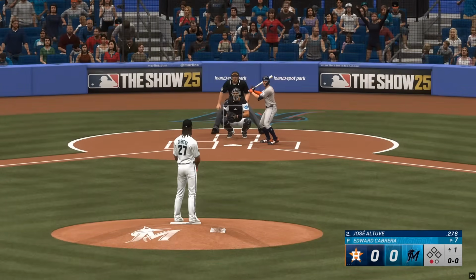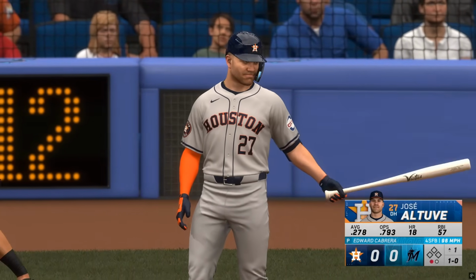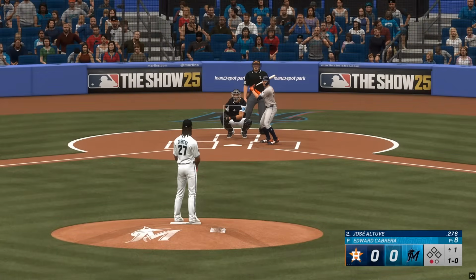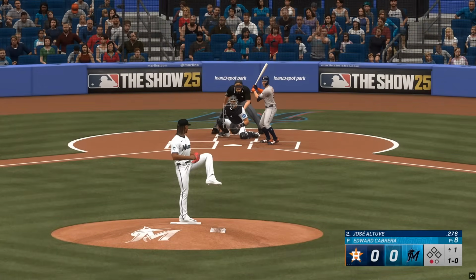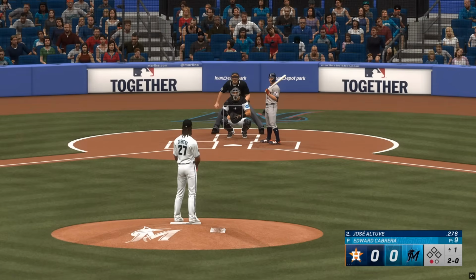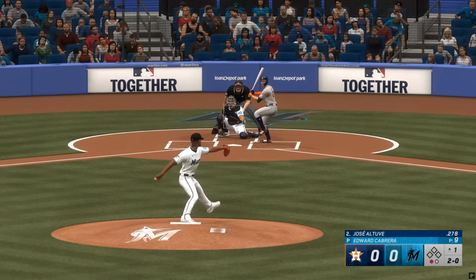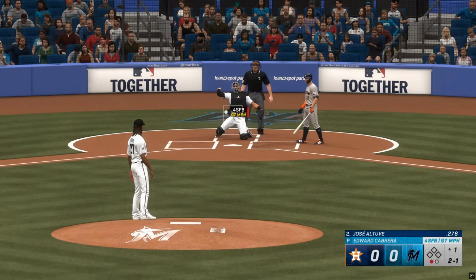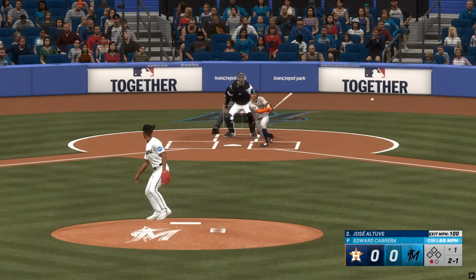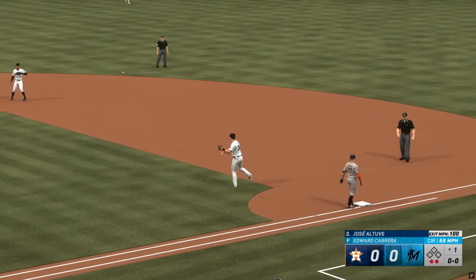Jose Altuve up to hit here. And the first pitch misses for ball 1. Cabrera, in his 3rd season, features a changeup, a four-seamer, a curve, a sinker, and he works in a slider. And that's a little bit high. And now 2-0. 1 out, bases empty. That's in there. Now 2-1. Ripped to short. On to first. 2 quick outs at the top of the first here tonight.